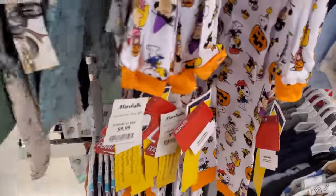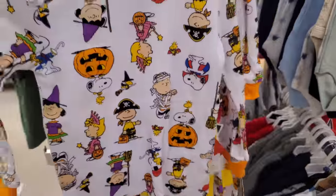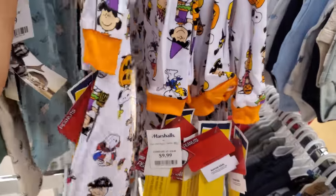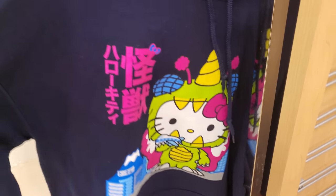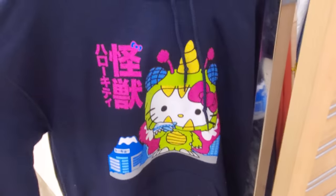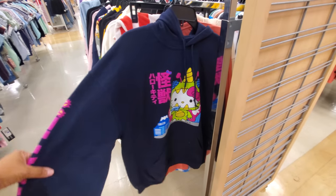Okay, these are really cute, you guys. Look at the Peanuts Halloween pajamas for $10. Oh my goodness. We're missing diaper babies. What is this one right here? Hold on, is this Hello Kitty? No, it is. See, look, I found this randomly. I spotted it. See, you gotta dig, you guys. I know it sucks to dig through the racks, but you gotta do it if you wanna find something.